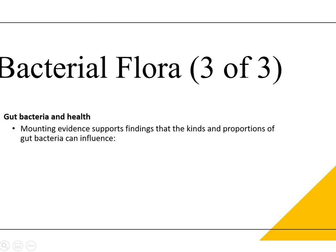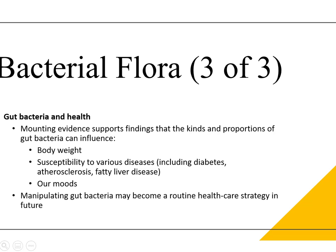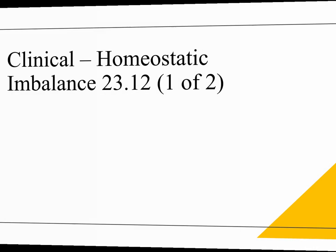So the gut bacteria pretty much is very helpful, and there's mounting evidence that supports the findings that the kinds and proportions of gut bacteria can actually influence our health, influence our body weight, our susceptibility to virus diseases, our moods even, and pretty much by manipulating the gut bacteria, it may become a routine healthcare strategy in the future. It is one of the newest endeavors in the study of human health, studying the gut bacteria.